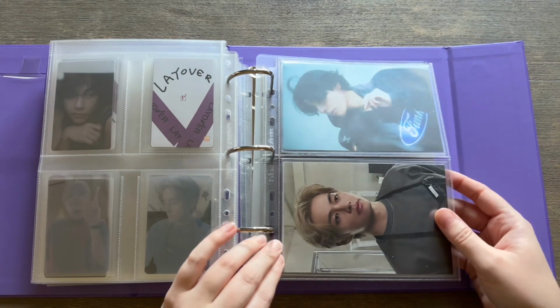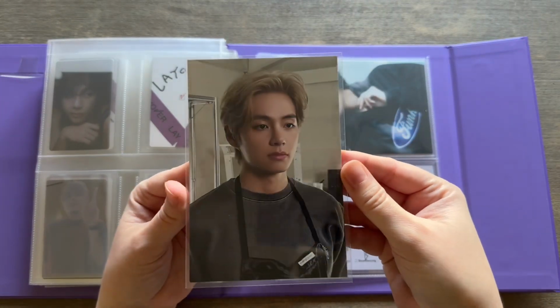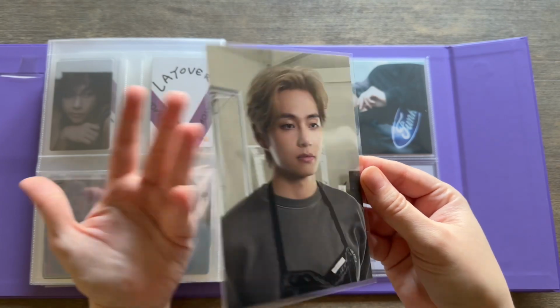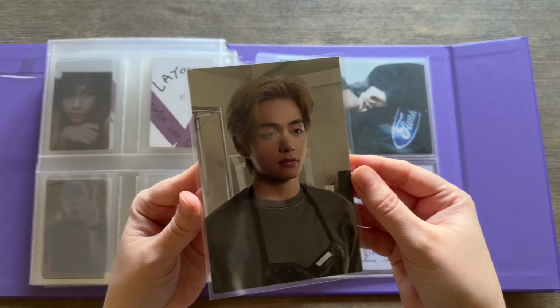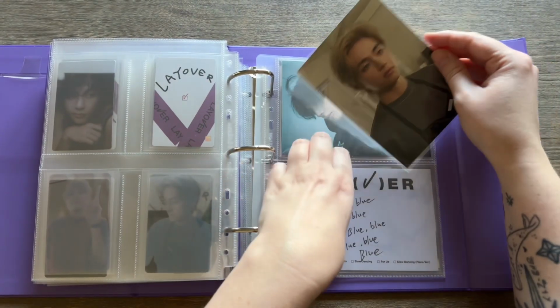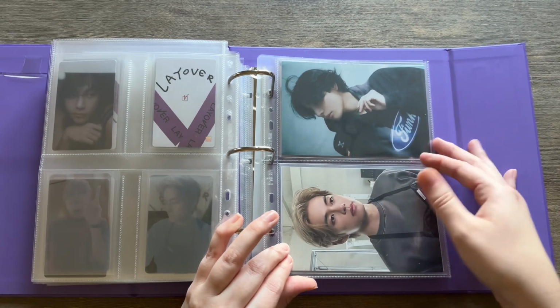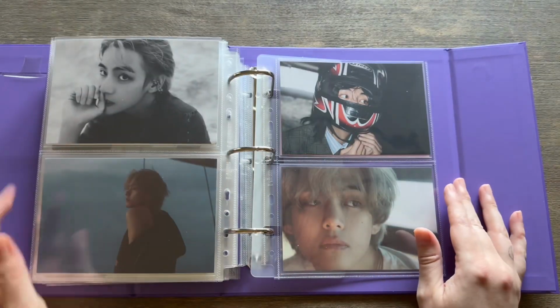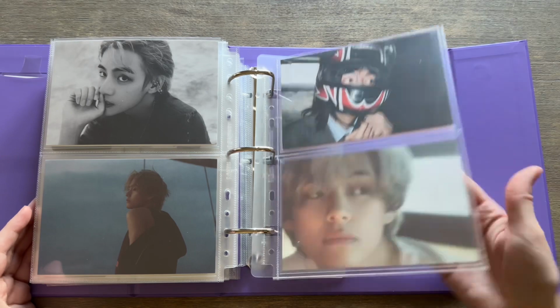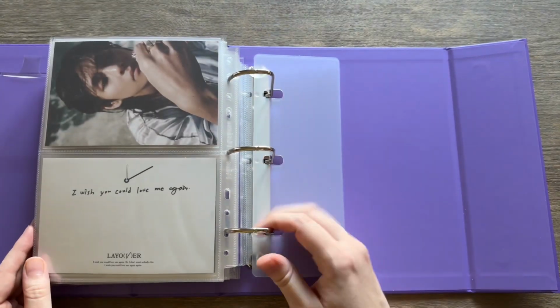Then we go into his postcards. This is my favorite. I absolutely love this. I love Rainy Days. I mean, that's why the channel is named for it. But I really wish we had more concepts with him in his Rainy Days attire because I love how it looks. And then the rest of these are just the album inclusion pulls for postcards. And that's it.